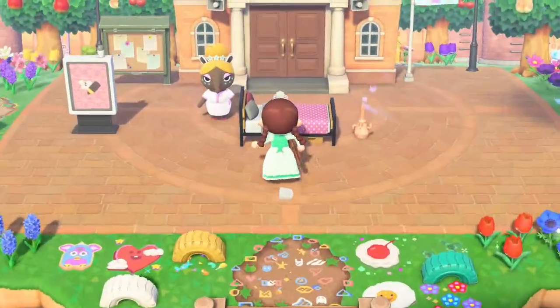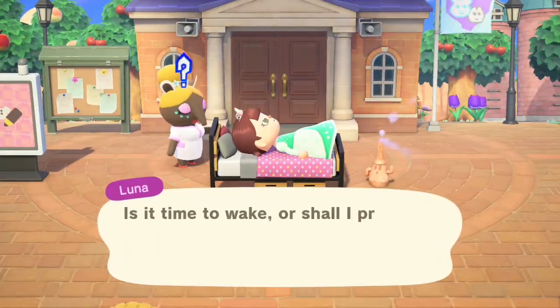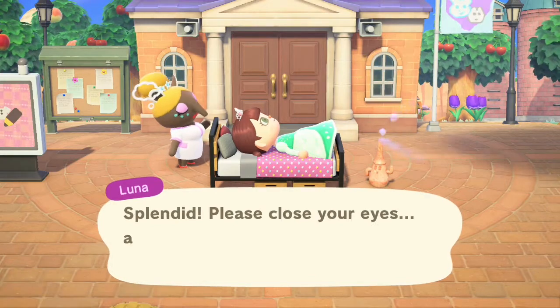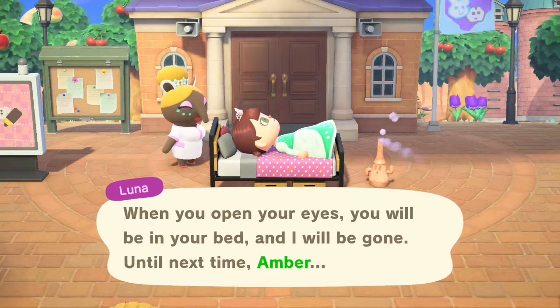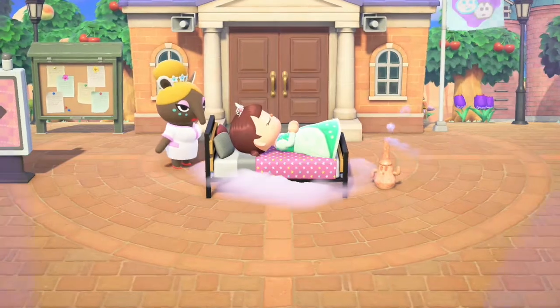All right, so we're gonna go ahead and head back to Hope Cove, which you know what that means. We're gonna go ahead and fall back asleep so we can wake back up. And when we do, we will be back in our home back on Hope Cove. Very different feeling here from the feeling that we have on the island, but I'm into it.